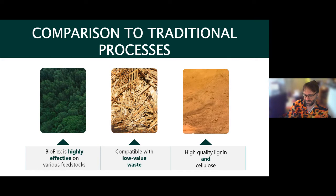So you can still see that stuff that was hidden in all those graphs that I showed a minute ago. We can process various different feedstocks, including the really nasty ones. We can use low value waste. We can make high quality lignin and cellulose at the same time, which nobody else can do. So all those advantages that we saw in the laboratory do translate through into the commercial space, but they're pitched quite a bit differently.